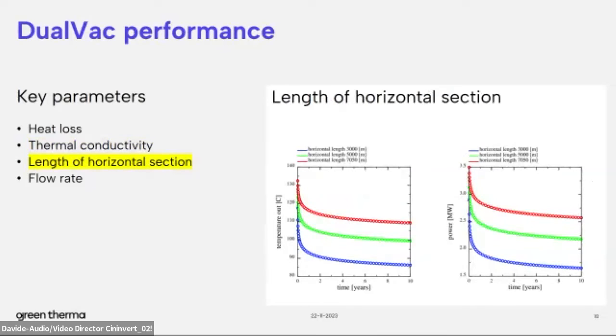Every time I present this, people get very concerned about these horizontal sections. But again, remember in the US, 70% of all wells drilled onshore now are actually horizontal wells. So there's nothing in the oil industry that would say this can't easily be done.